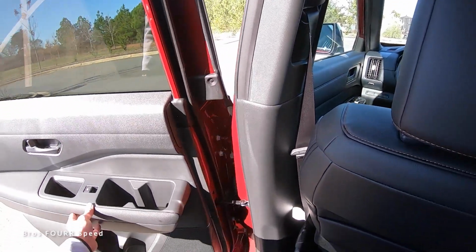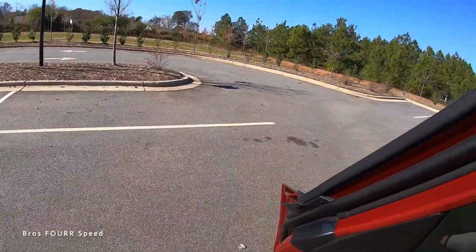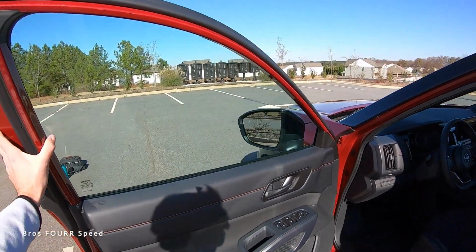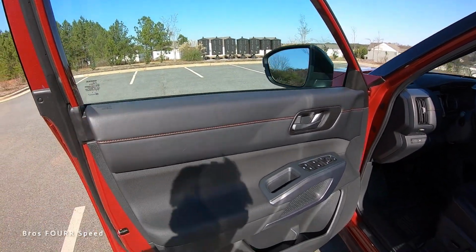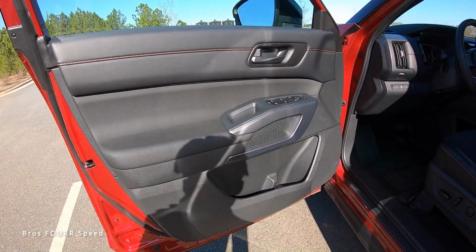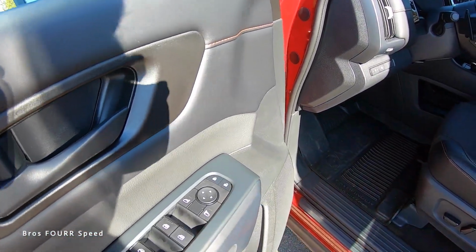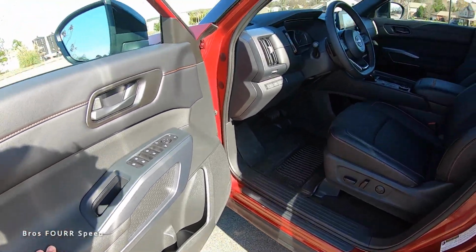So now let's move on to the driver's seat. The person buying this car, let's see what they get to enjoy. So in here, you get some cool leather material along the door panel with orange stitching, good armrests, grab handle, mirror and window controls and everything, and then a lot of storage down below.